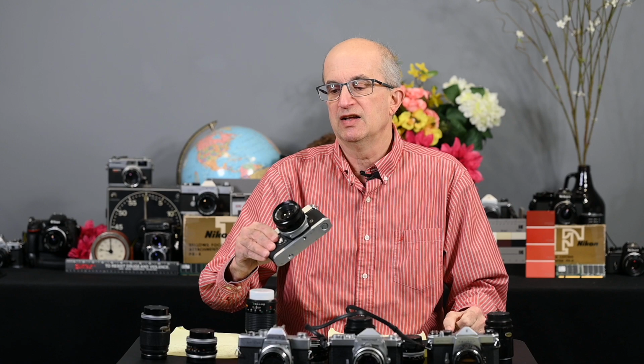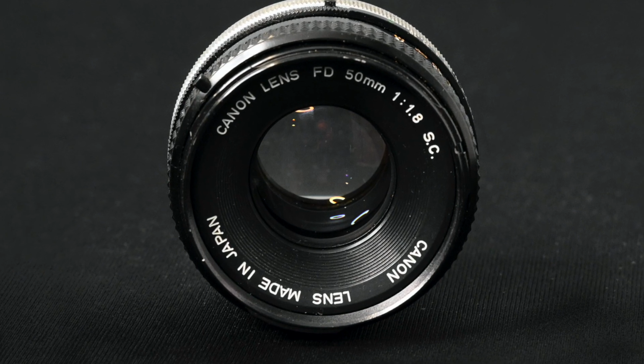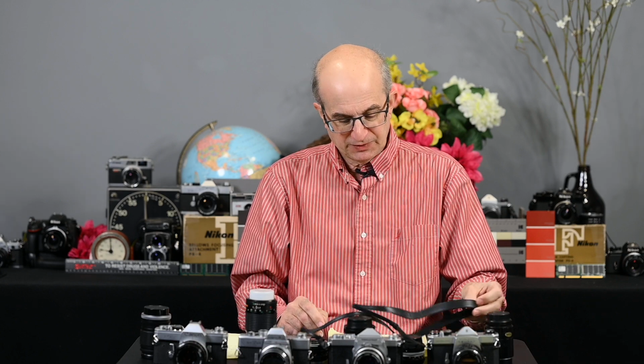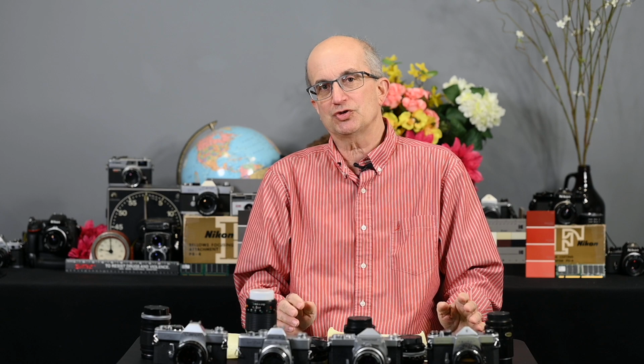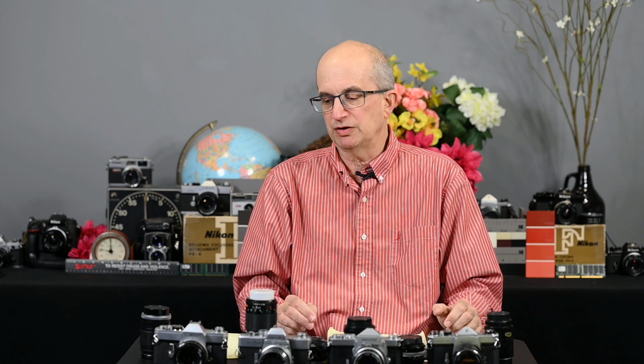You could easily find the Canon 50mm 1.8, either the FL or the FD version. FD version is newer. Both will work fine on the Canon FT. And I mean, you could get these lenses for $20, $25, $30. Now, you'll sometimes do better buying a camera with a lens, and a lot of times you will see them for sale with a 50mm lens. You could sometimes even do better buying the camera with several lenses. I remember getting one of these Minoltas, an SRT 101, with 2 or 3 lenses, and I think it was $70 if I remember right. So you can really get some good deals.